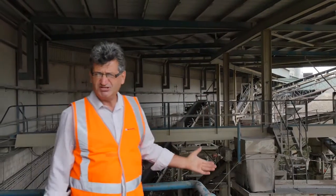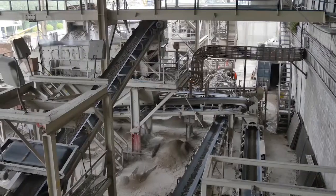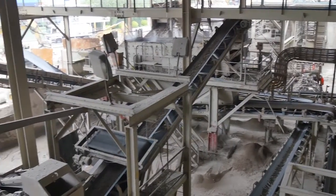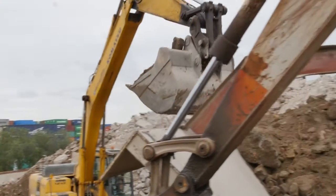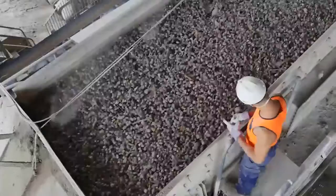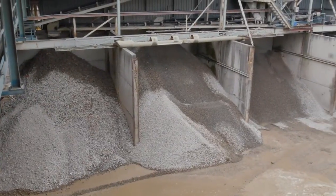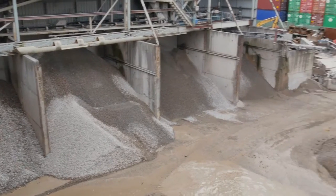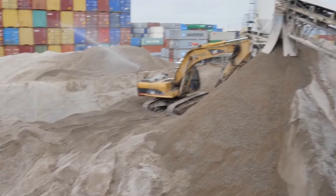Now, this is Australia. This is Australia for me. I love this place. I could be sitting here day after day, just watching these machines. The excavator loading up the crusher with this huge piece of concrete. The crusher that mulches everything up, and then the screens. These are the screens that separate the material into many different products, from aggregates to road base to many, many different materials. And this is what I love. This is the beauty of it.